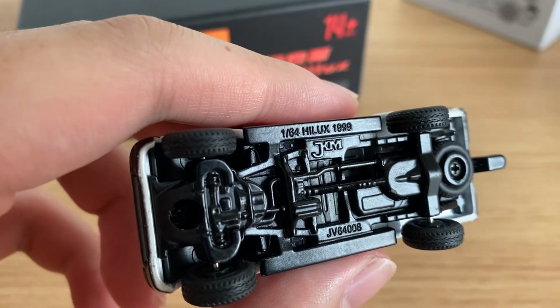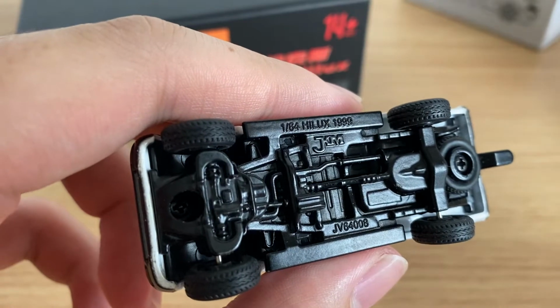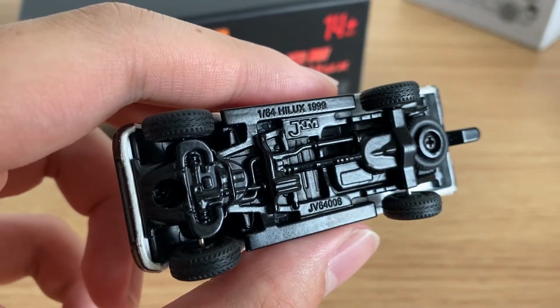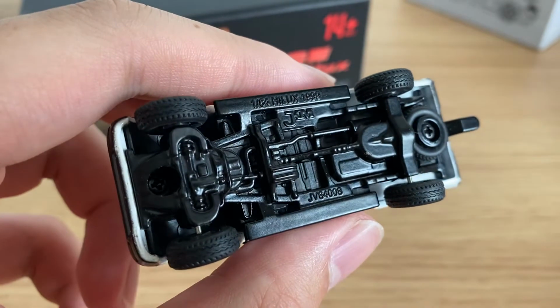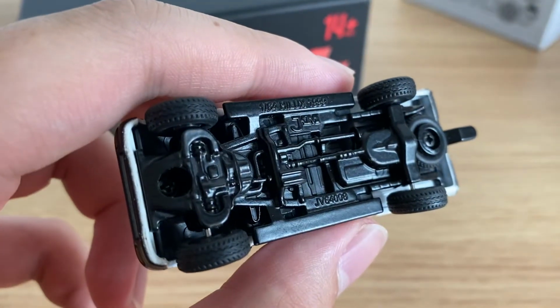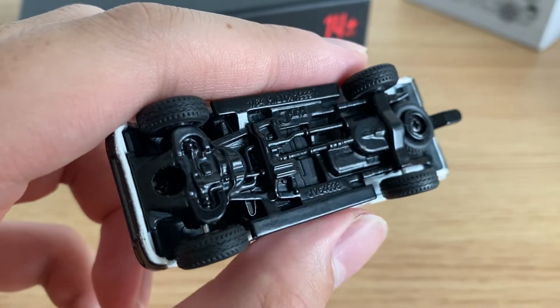It says 1/64 scale Hilux 1999, so I think this is a 1999 version of it. That would mean the 4th or 5th generation, I forgot, I actually looked it up before. And JKM JV64008, so I presume it's 1/64 scale, and this is the 8th one of those. Not only 1/64 stuff, they also make a lot of 1/32 stuff.